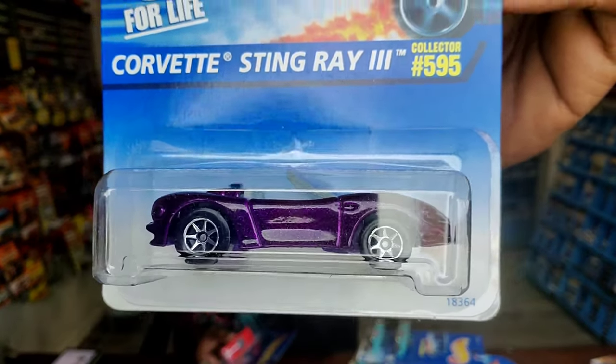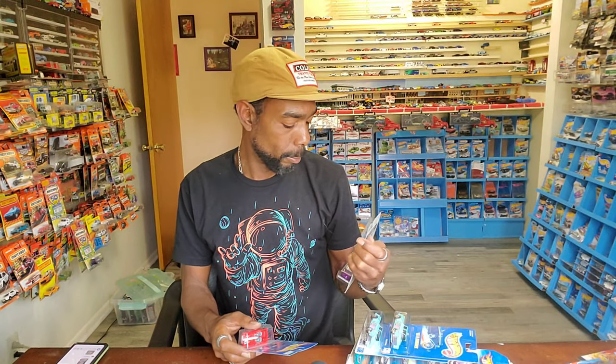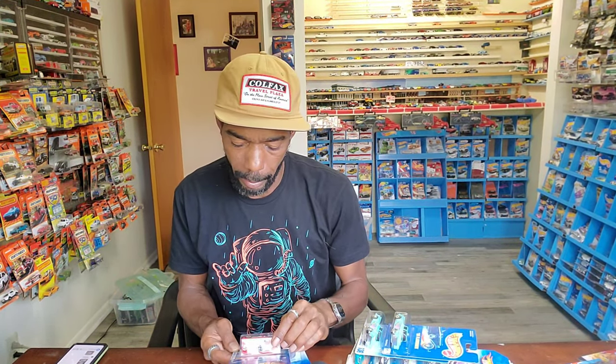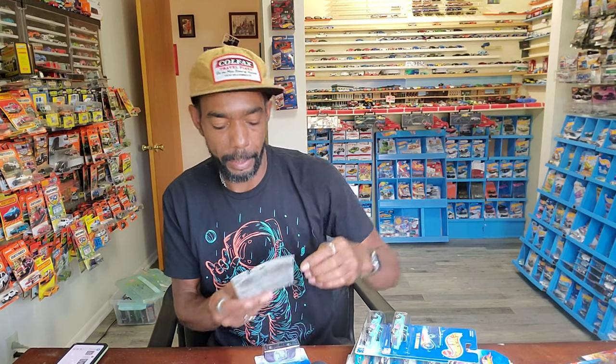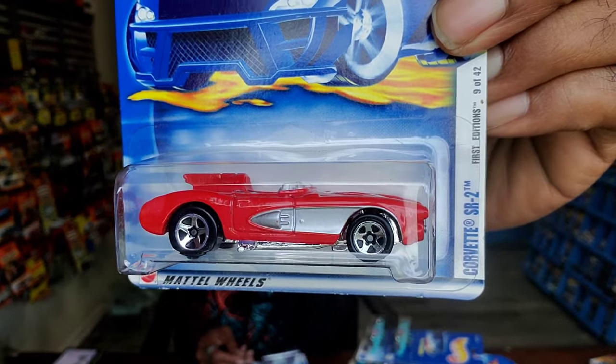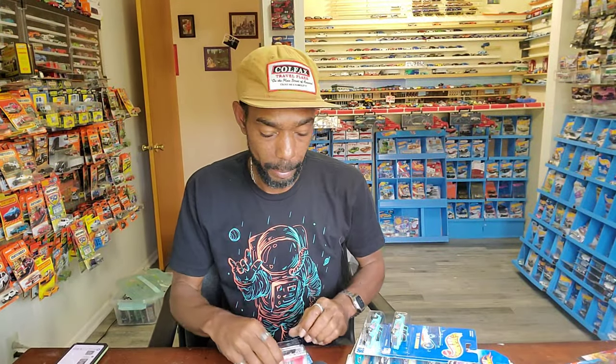Check it. Purple. Purple. And the card is fantastic. Then here's a first edition Corvette ZR2. Yep. My first edition collection is growing. I'm stoked on that, man, because you can't buy them again.